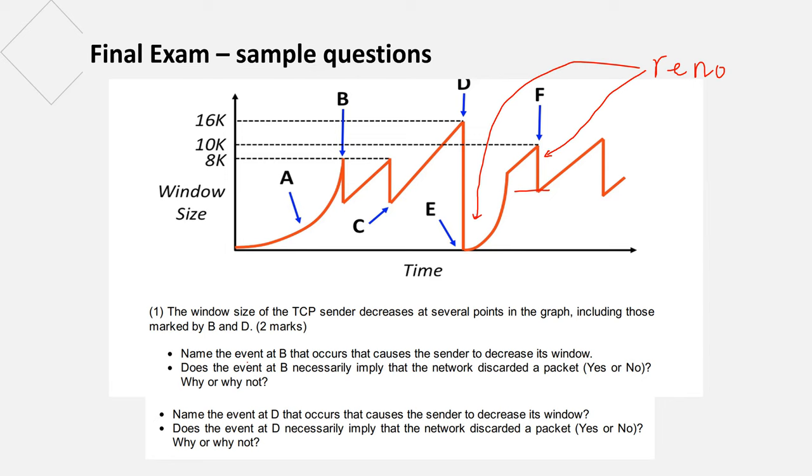Okay, so what happened at B? Here we can see the congestion window size dropped by half at this point. So it must be a congestion event. What kind of congestion event do we have? For Reno, when we set the congestion window to half, usually it is a fast retransmission, right? And how about this one? At D, we go back to one. So we know it is another congestion event, which is the packet loss, the timeout.